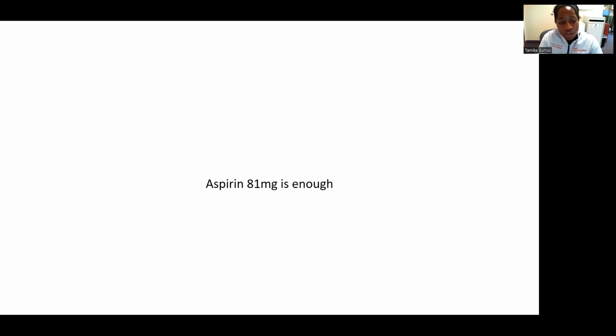So the ADAPTABLE trial, done recently with our cardiology colleagues about 2 years ago, looked at patients with established atherosclerotic disease. Aspirin 325 milligrams does not lower the risk of death, stroke, or myocardial infarction compared with 81 milligrams.